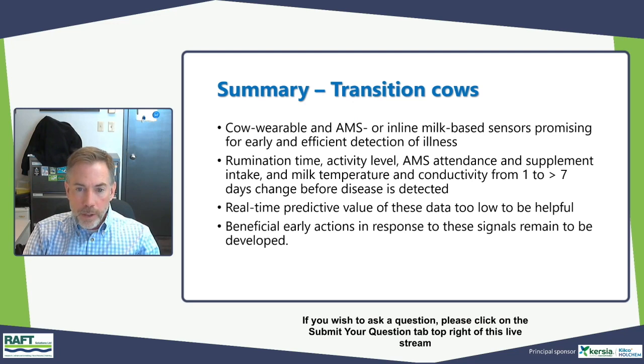So to summarize, the wearables and or some of the milking robot and or inline sensors in milking parlors are really promising. There are measurable differences in numerous behaviors or detectable things: activity level, rumination time, attendance at the milking robot, supplement intake in the milking robot, in the case of mastitis, conductivity. And these things are present many days in most cases before the onset of mastitis or other diseases. But what to do with that in real time, it's much clearer in hindsight than it is in present tense. And we're still casting about on what do we do. Even if we had great and highly accurate predictions, we don't yet have a lot in the toolkit to change the course of what appears to be coming.